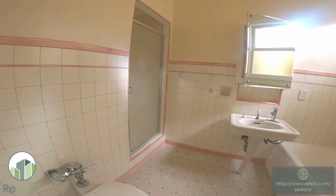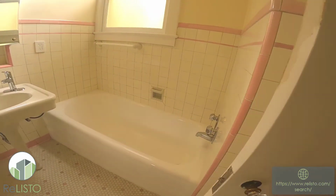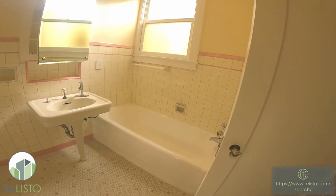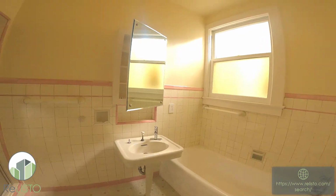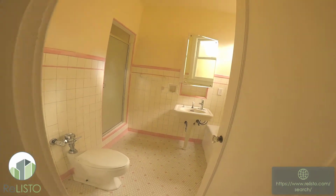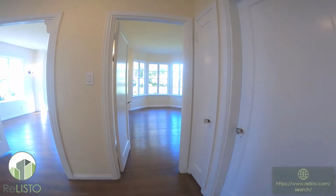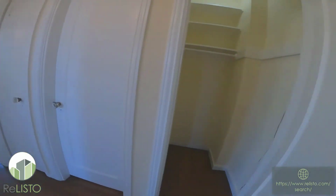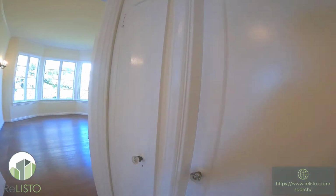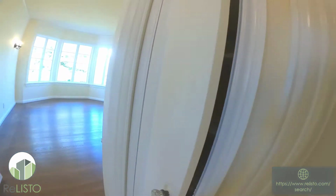Gorgeous. And what's really nice is this: the tub and the shower are separated. As you can see, the owner just re-enameled this tub. It's like glossy white. It's just gorgeous. Big medicine cabinet, and again, all tile. Very, very lovely. We're talking about closet space. Let's look at what we have here. Another walk-in closet, and this is the walk-in closet for the bedroom. But we do have a linen closet right here for you to put your linens.